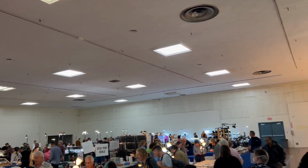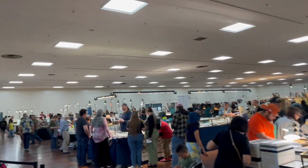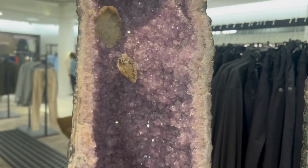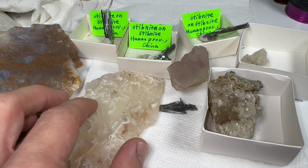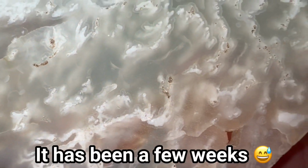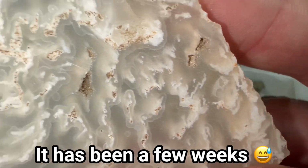Big show. We had quite a few sellers. Just got done at the gem show and can't get away from the pretty rocks. All right, so these are the goodies that I picked up from the gem show. Actually, I'm pretty sure these were from the gem show and not the club. They were sitting with my gem show things, and I'm pretty sure I got them at a booth that had 50 cent slabs, but I forgot to show that.